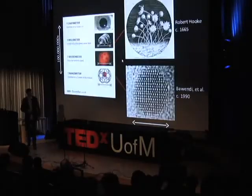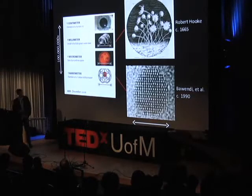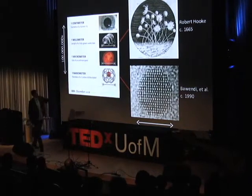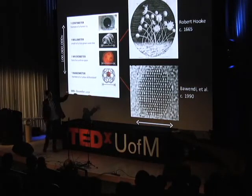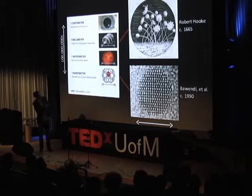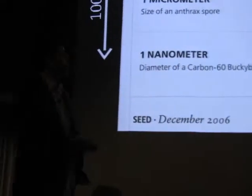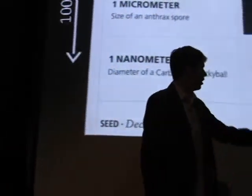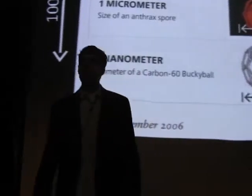And as technology and society have advanced hand in hand, we've always been curious to see smaller and smaller things. So just after the cathedral was built, in about the 1600s, Robert Hooke made these fantastic drawings. This is of a pollen colony, and he could see things about 1 millimeter wide. And in the present day, we can create pictures of materials where we can see individual atoms.